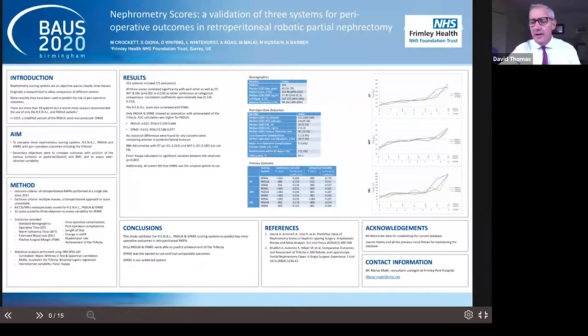And what the authors have done is compared 3 different scoring systems, the renal score, the Padua score, and the SPARE score, to see if they can all predict the trifecta being aiming for good outcomes with positive margins, with preservation of renal function and low complications. 32 scans were looked at by 3 separate observers, with the main focus being on operating time, blood loss, and warm ischemia. In this small group, the Padua and SPARE scores predicted the trifecta. Trifecta was met in 59% of cases, and it was a warm ischemia time of 23 minutes.